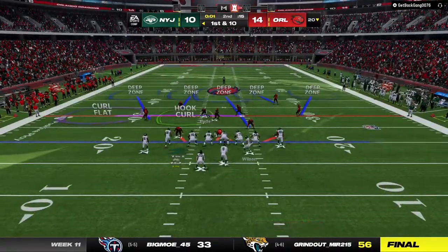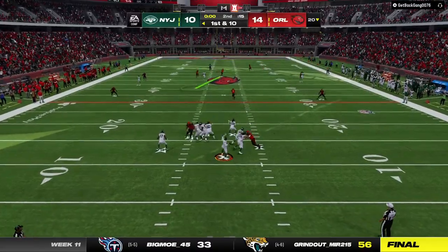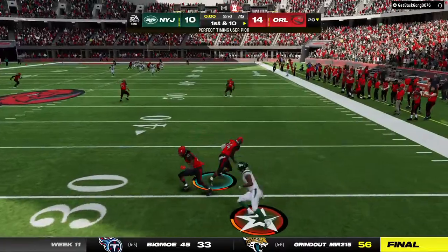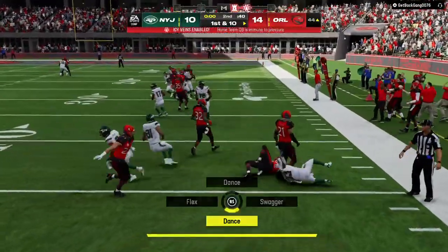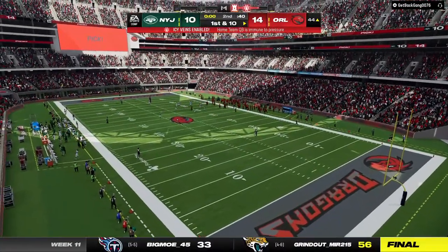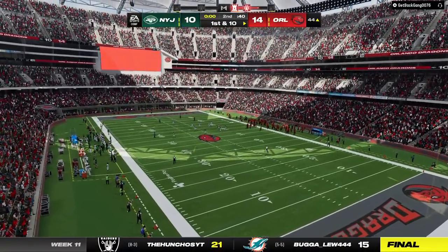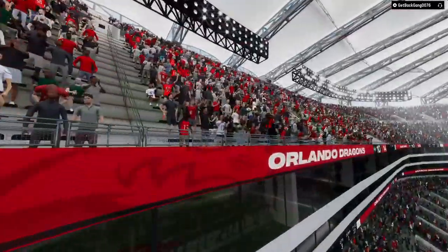And Wilson in motion left. A final shot before half for Rodgers. Taking a deep shot here for Hardman. And now this is intercepted. My goodness. Jair Elam makes a pick. And he will be brought down on what will be the final play of this first half. First half in the books.